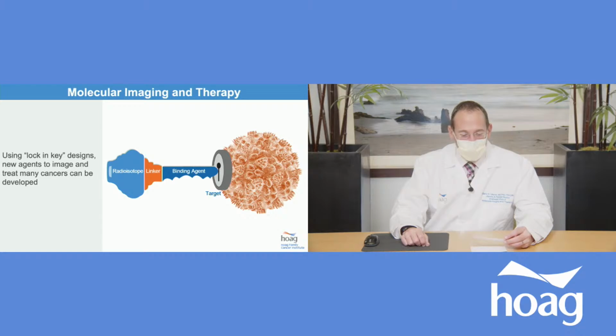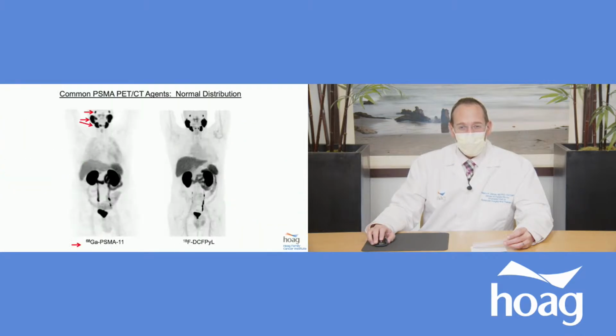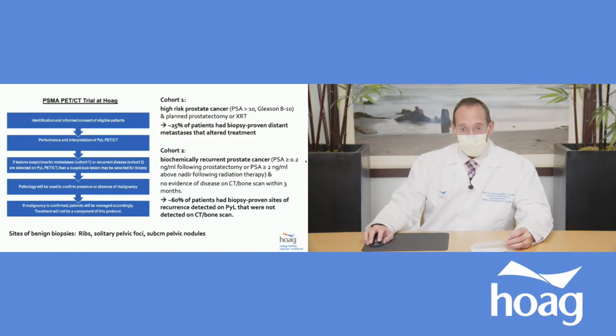How high does PSA need to be for PyL to be effective? Outstanding question. There is no one correct answer. If we look at the definitions, this clinical trial was for patients after prostatectomy whose PSA rose above 0.2 nanograms per ml, and after radiation, the PSA was greater than 2.0 nanograms per ml. There's no one answer for when a PSA is going to be high enough for a PyL to be valuable.